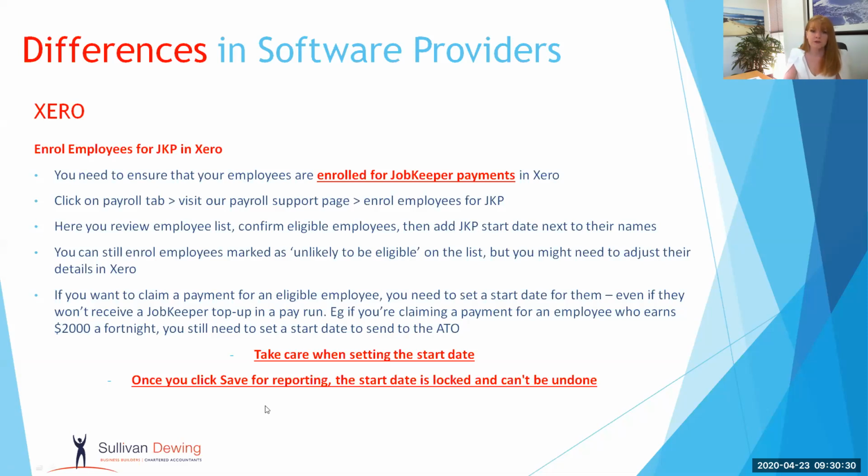Now, you need to see our red note at the bottom. Please take care when setting the start date. Once you click save for reporting, the start date is locked and can't be undone. So be very careful that you are using the correct start date for your employees.